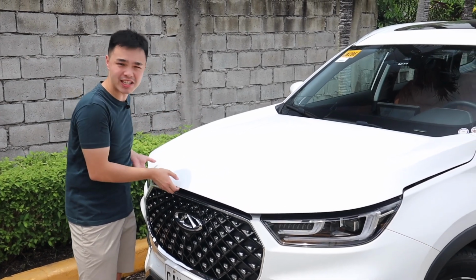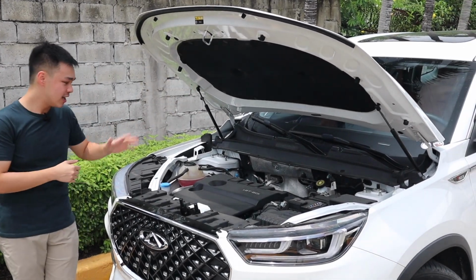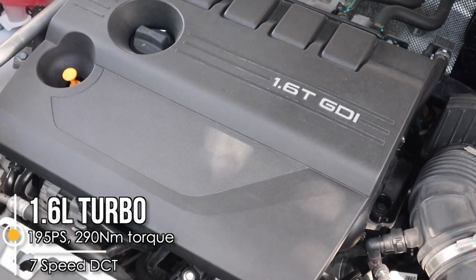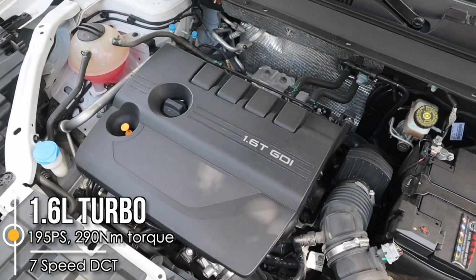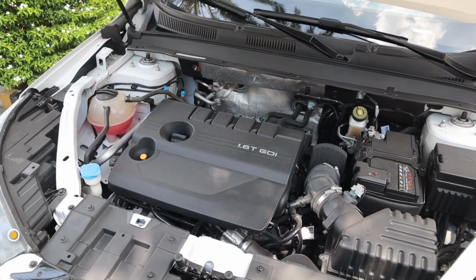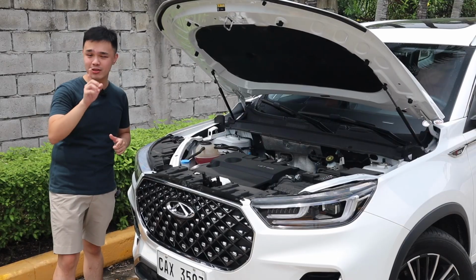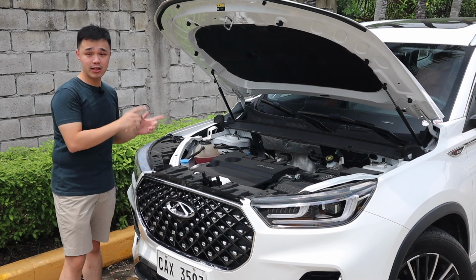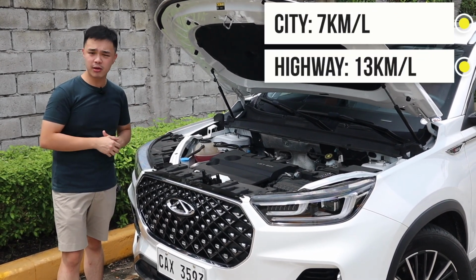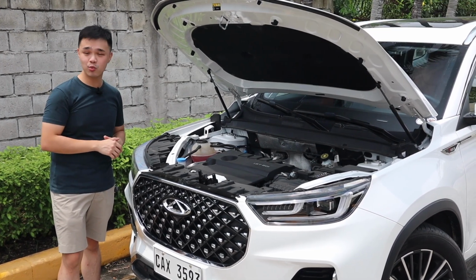Now to open up the hood of the Tiggo 8 Pro, you do have to pull the lever inside twice, just like a BMW. And over here, once you do open it, you do even get hood struts. Under here is a 1.6-liter turbocharged gasoline engine making 195 horsepower and also 290 Newton meters of torque. This engine right here is more than adequate to propel this giant thing, and it is quite sprightly as well, and we will see that in the driving segment. You can do around 7 kilometers per liter inside the city and about 13 kilometers per liter on the highway. Transmission, by the way, is a dual clutch transmission with 7 speeds.